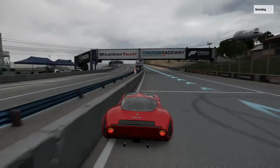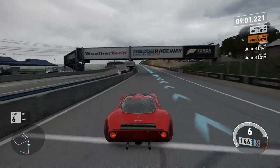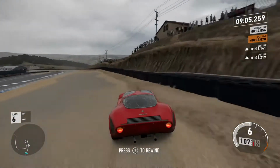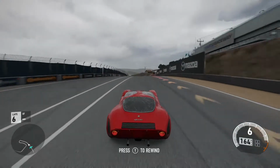Okay. Well, you know what? Since this car is so mental... No. We're going to send it to the moon! Look at that flight path. That is impressive flight. I mean, that is mighty impressive.